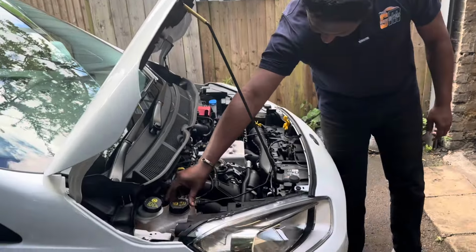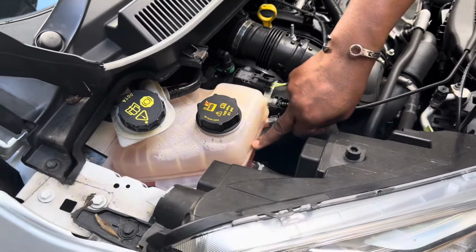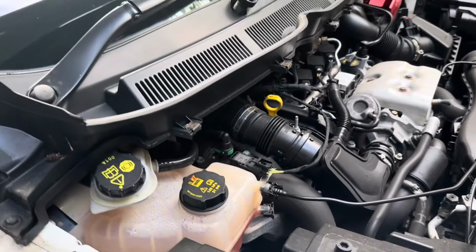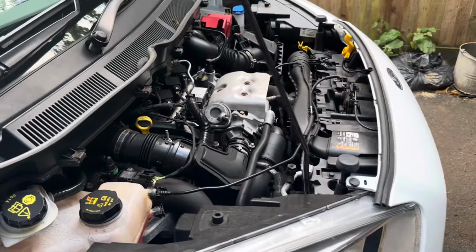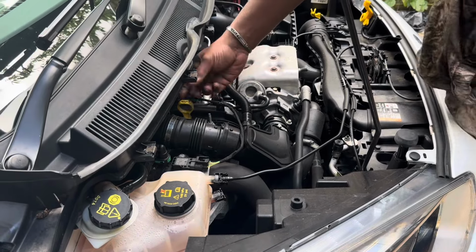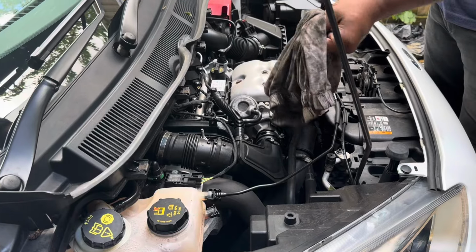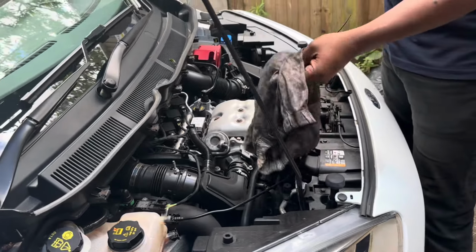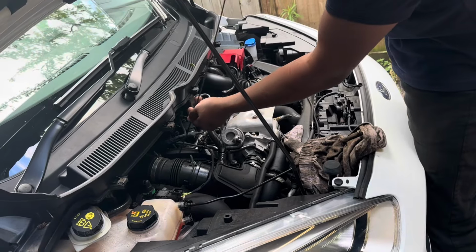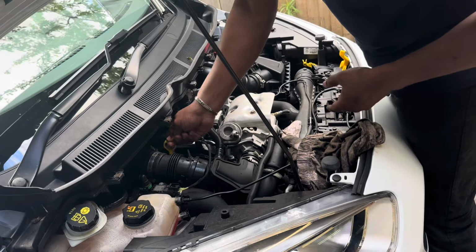I can see here, basically, it's at the correct level of coolant. Now we'll see what happened to the engine oil. This is a three-cylinder engine with a wet timing belt. We've done many in the past. Not a good design, but what to do? All the latest cars mostly come with three cylinders.